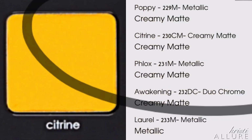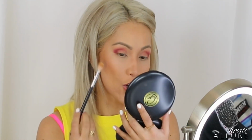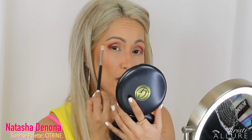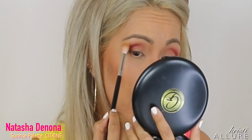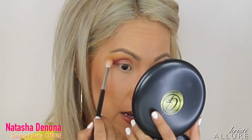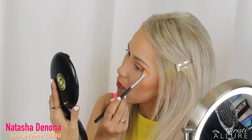It's called Citrine. This color is so beautiful. I've used it in other palettes, and I know it can be really scary to some people because you're like, I'm never gonna use that yellow, but let me show you how to use it. You're gonna take this above what you did in that transition area, and you wanna get a decent amount on there, and then just go over that area, just over the transition color, that Morgan color.